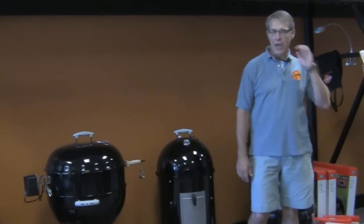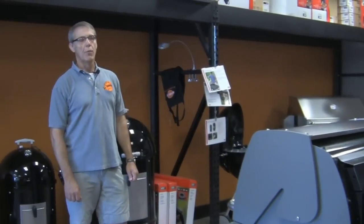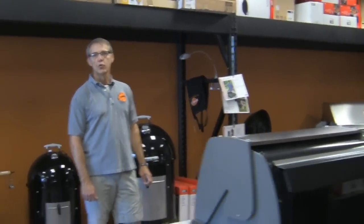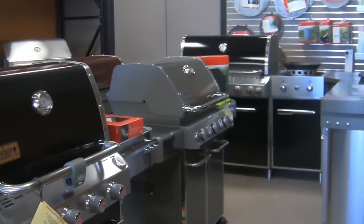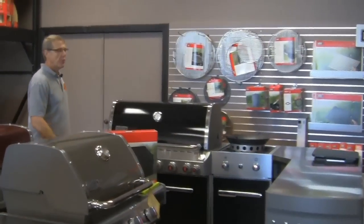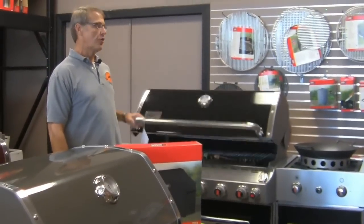We also have a nice representation of their premium gas grill line here. It's been a very popular product. They've earned a great reputation through the years. You even see in the back here, this is the new 2011 Summit Social Center. It's 9 foot by 7 foot. It's really a great piece for the backyard.